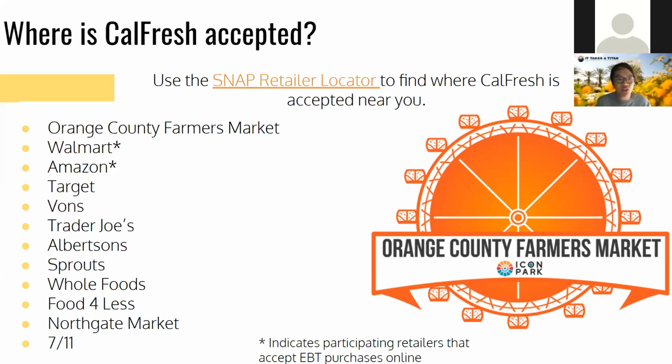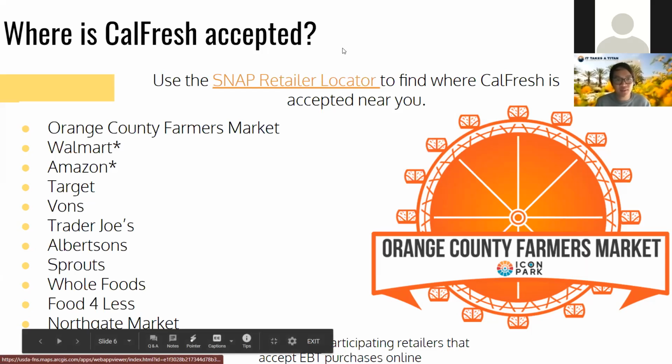So now we're going to show you the SNAP Retailer Locator, which is a very handy resource that I like to use.